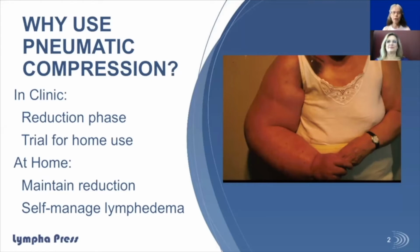So when we think about the applications of pneumatic compression, we're looking at using it both in the clinic to assist with the reduction phase and accelerate it, but also as a means to do a trial so that we can see how patients will do at home. As part of the home program, pneumatic compression can be very valuable to patients for maintaining the reduction that we've gained and to continue to self-manage their lymphedema symptoms.